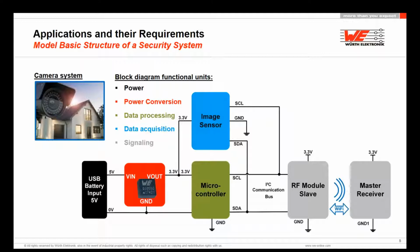To have a common understanding about the setup of a real application, let us check the picture I have here. The application consists of an energy source, that's the black, a DC-DC converter, the red, an image sensor, green, an MCU unit in green, and a Wi-Fi communication device. These are marked in gray.